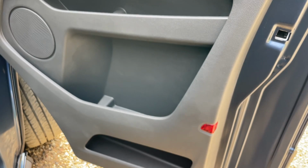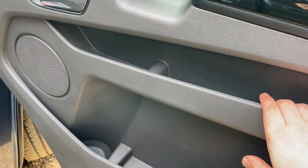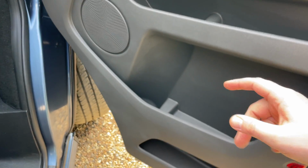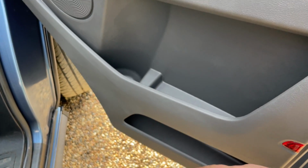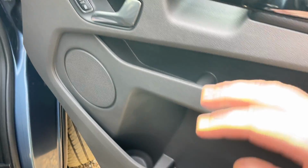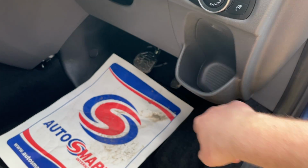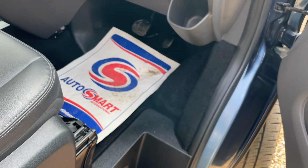And look at this for a door card construction. Someone has thought this through. You can put your wallet, you can put your change, you can put a big drinks bottle, your lunch box, anything you like. It's really, really beautifully laid out. If that wasn't enough, you need somewhere to put your coffee, cup holder, another bottle holder, 2 litre bottle of water go in there, just lovely.